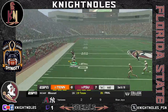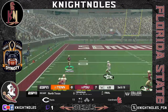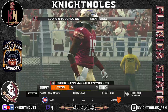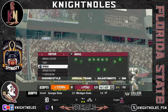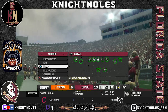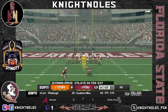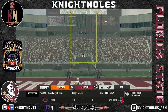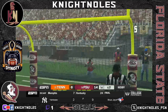Going long. Across midfield, a junior makes the catch. The 10. Touchdown, FSU. Converts the extra point. A short two-play, 94-yard drive, and it's good for 7 points.